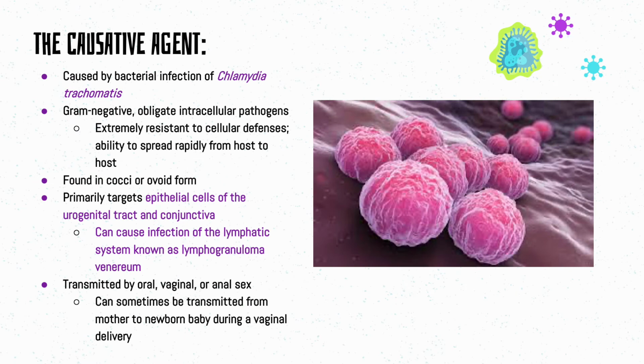Some information on the causative agent. The bacteria, like we said before, is called Chlamydia trachomatis, and it is a gram-negative obligate intracellular pathogen that is extremely resistant to cellular defenses, which aids in its ability to spread rapidly from host to host. It is found in two different forms, the cocci and ovoid, and it primarily targets epithelial cells of the urogenital tract and conjunctiva. It is also known to cause infection of the lymphatic system, known as lymphogranuloma venereum, which someone else, I believe, is talking about in a presentation, so I won't go into too much information regarding that. Finally, it is transmitted by oral, vaginal, or anal sex, and sometimes can be transmitted from mother to newborn baby during a vaginal delivery.